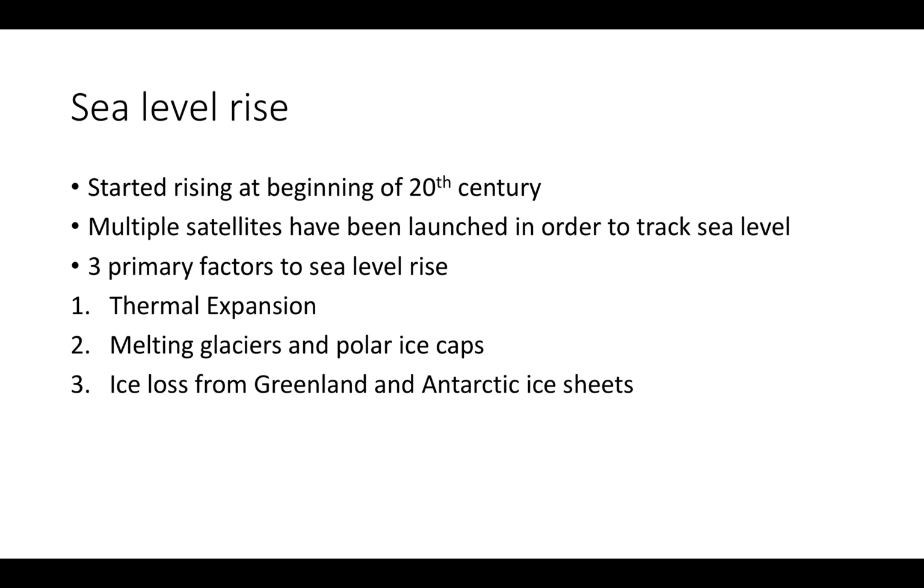Three primary factors contribute to sea level rise. We can start off with thermal expansion. Thermal expansion is when our water heats up, that causes it to expand. So as these greenhouse gases cause Earth to warm, the water warms, causing the water to expand, thus raising Earth's sea level. Now, thermal expansion has actually contributed to about half of the past century's rise in sea level.